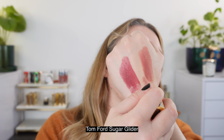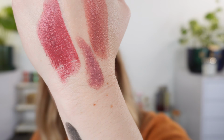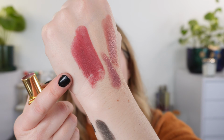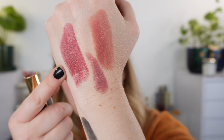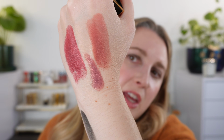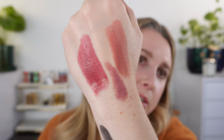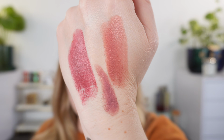The first one I want to take a look at is Tom Ford's Sugar Glider. I'm going to stick this one right here in the middle so you can see how they compare. Sugar Glider is definitely going to have more purple in it. It's going to be lighter. You can see there's definitely more of a deeper pink, closer to a red, in Euphoric Rose. And Intimate Rose is going to be more of that nude peach in comparison. So, definitely pretty different. I was really hoping they would be closer.